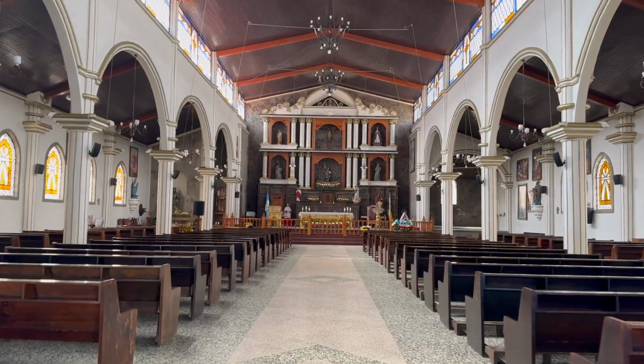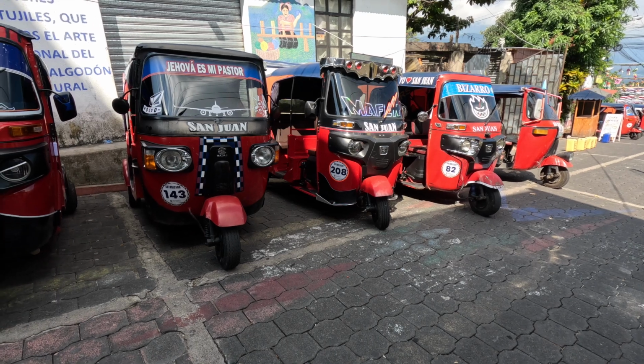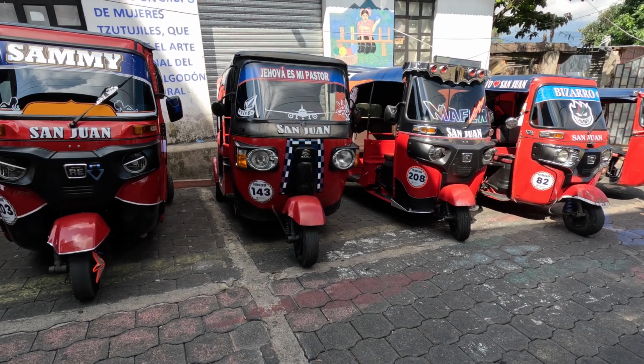Time to head out to the next town, but instead of going back down to the boat, we were going to take a tuk-tuk. No, really, they call them tuk-tuks. We took a boat to get over here. Now we're taking a tuk-tuk to get around town.